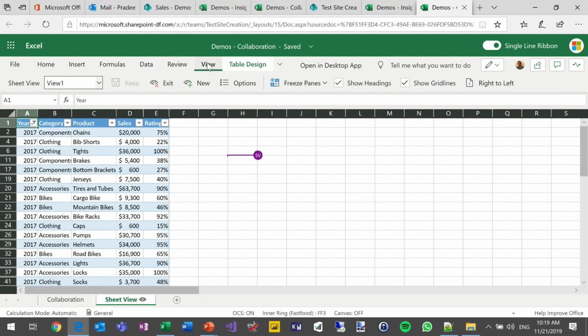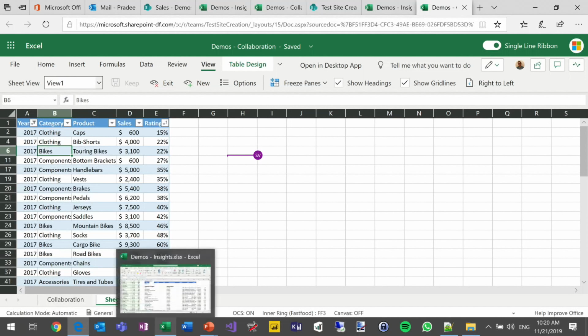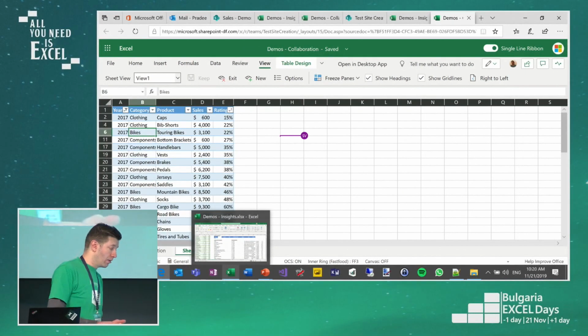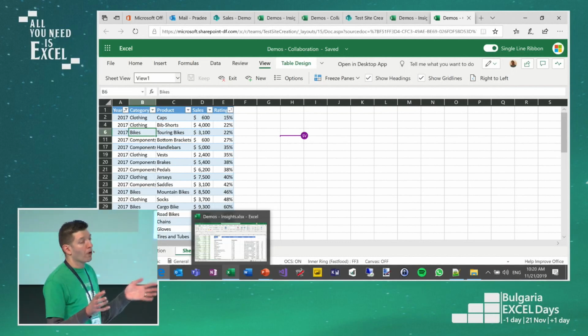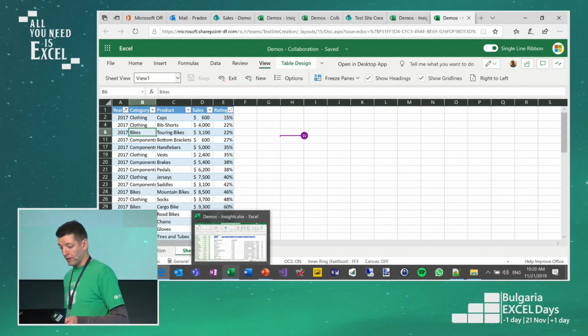So I just go to the View tab and select the required sheet view from this dropdown, right? And I can continue filtering and sorting. So for example, I can go and sort by this column or whatever. And as I said, it will not affect other collaborators. It will affect only my view. And this is actually one of the latest additions to all the collaboration features. We announced it at Ignite, and we see that people really like it.